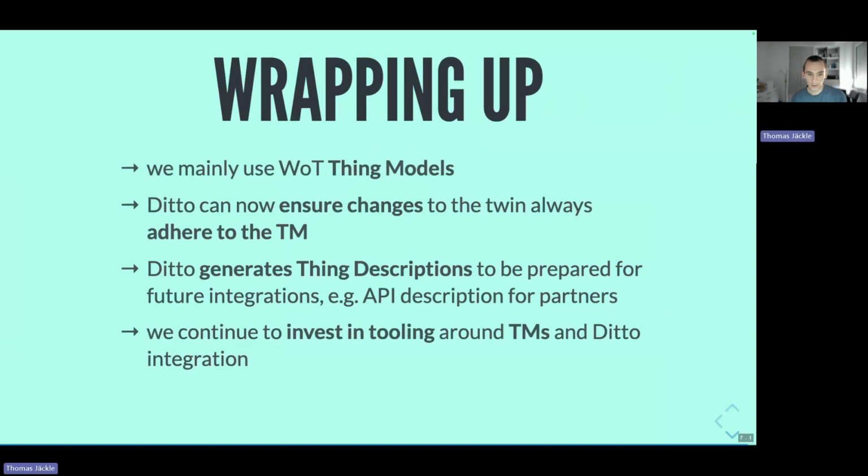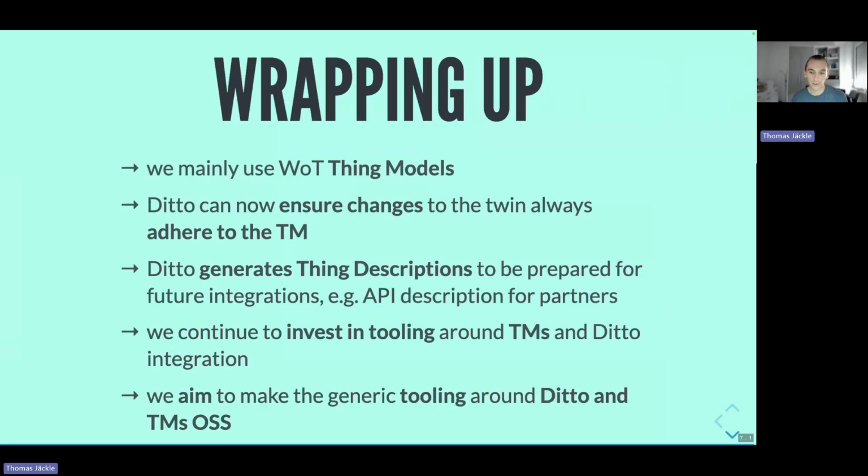And at Bosch.IO, we invest a lot in tooling around the thing models and also in the Ditto integration of Web of Things. For example, this validation we just recently added to Ditto, which was quite an investment, but we really see a lot of value in making sure that the things always adhere to the thing model. It's really a great thing to have.